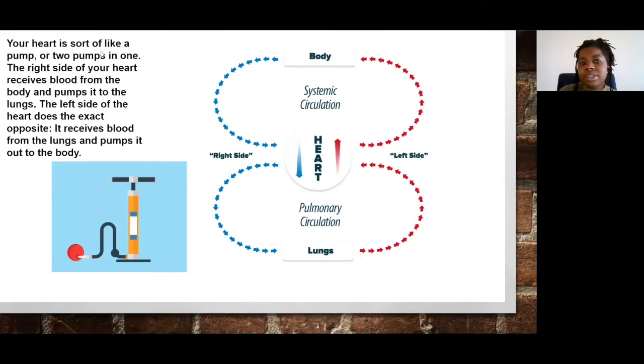So it says your heart is sort of like a pump or two pumps in one. The right side of your heart receives blood from the body and pumps it to the lungs, and the left side of the heart does the exact opposite.